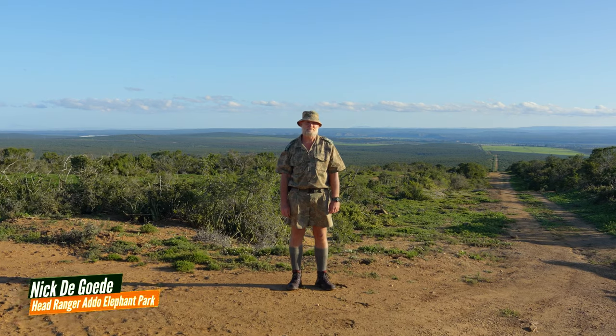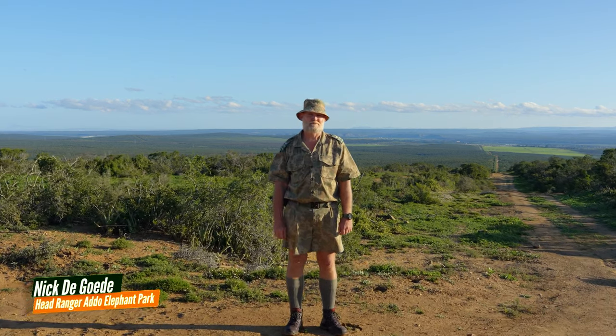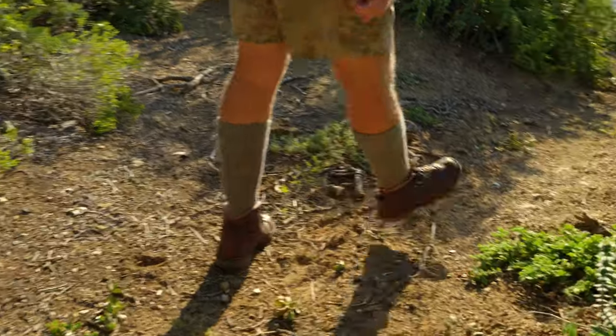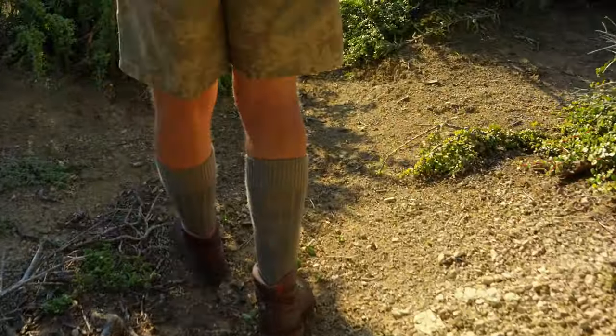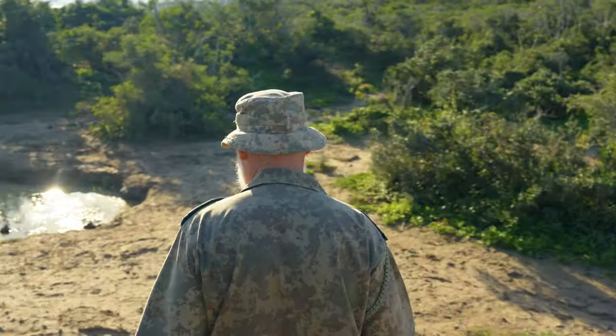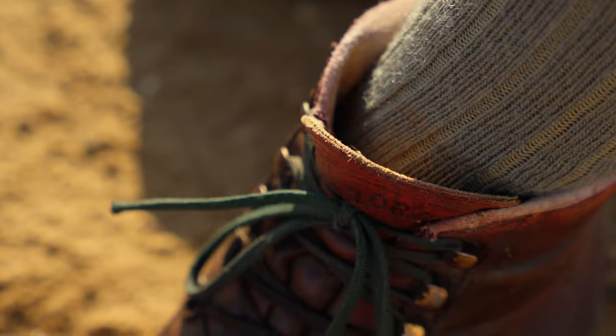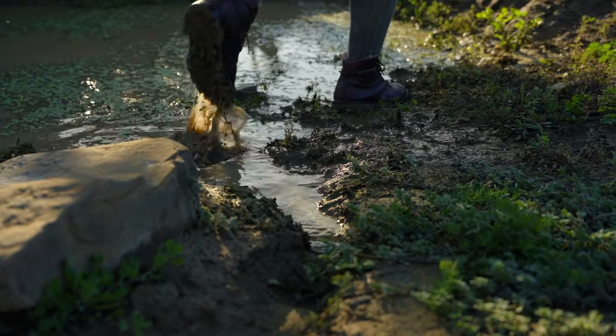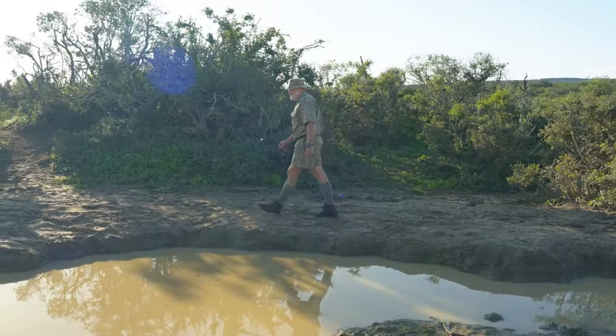Current pair of Jim Green boots I've been walking with for the last 14 years. I still bought them from the factory in Midlands, Mooi River, KZN. I worked in KZN Wildlife, Natal Parks Board, for about 16 years. That's where I got acquainted with Jim Green. So those boots have been through 7 years of Richtersveld, some years in Tembe Elephant Park, and then obviously moving down to Addo where I've been for the last 6 years.